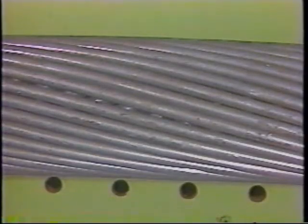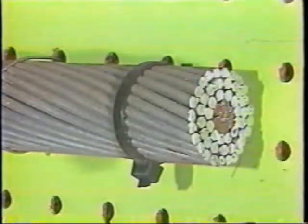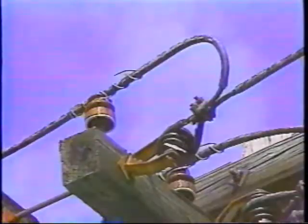These lines, some made of copper, but mostly made of aluminum, are bare and always mounted on insulators. Conductors may be of the stranded or the solid variety. Some overhead lines have a weatherproof cover that provides no insulating value at primary voltages.